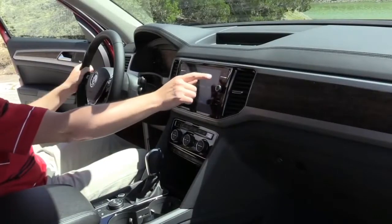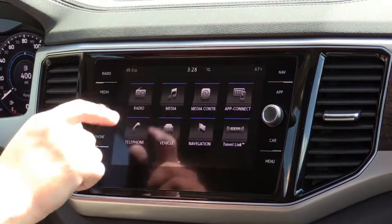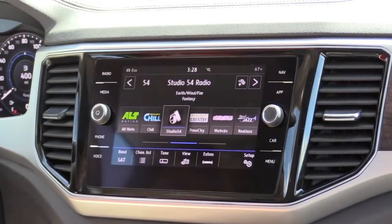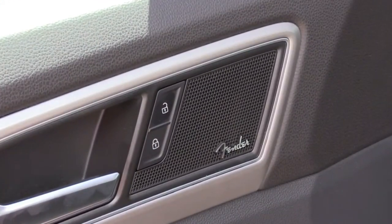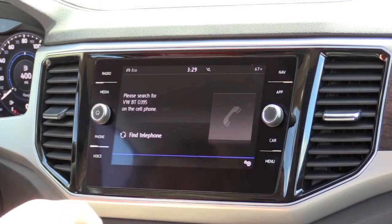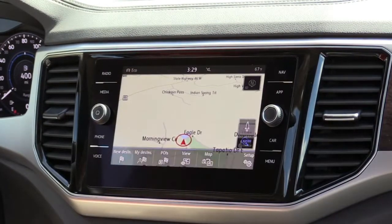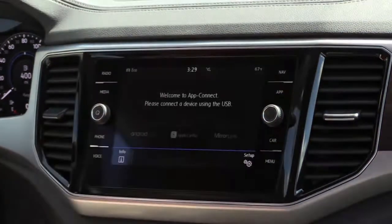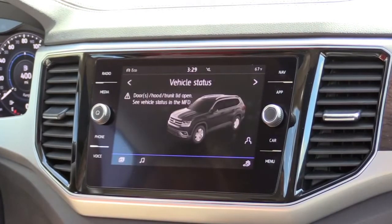There's 3 audio systems and 3 touchscreen media options available, but our tester's 12-speaker 480-watt Fender system is by far the most intriguing as it was specifically developed for the Atlas. Also shown here is the range-topping Discover Media 8-inch touchscreen infotainment system with navigation. The screen is capacitive touch, just like a smartphone, and resides underneath a piece of glass with a satin finish. Along with HD and satellite radio, you'll find Apple CarPlay, Android Auto, MirrorLink, and so much more.